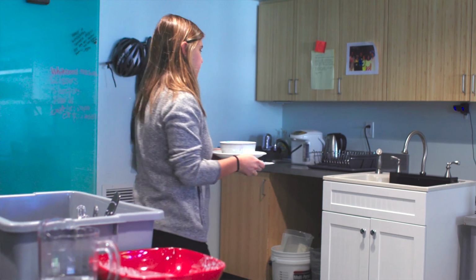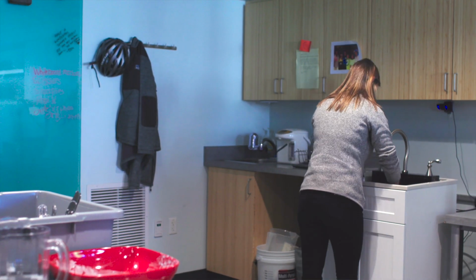Water is a big issue today in our society, especially here in California. We're constantly worried about the drought. Another thing is that people aren't always aware of their water usage, and finally, the faucet itself just hasn't been innovated in a very, very long time.